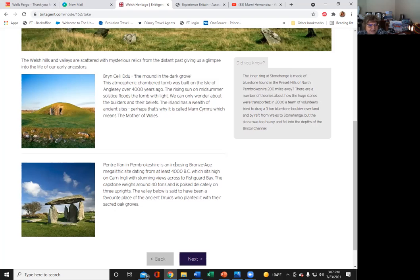Pentre Ifan, Pembrokeshire, is an imposing megalithic site dating from at least 4000 BC, which sits high on Carn Ingli with stunning views of Fishguard Bay. The capstone weighs around 40 tons and is poised delicately on 3 uprights. The valley below is said to have been a favorite place of the ancient Druids who planted it with their sacred oak groves.